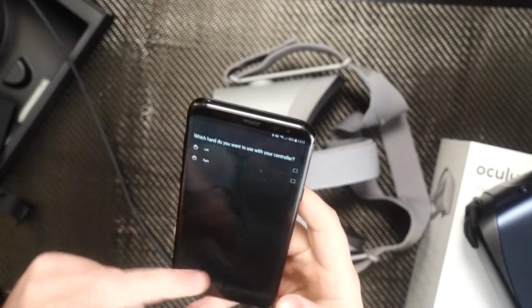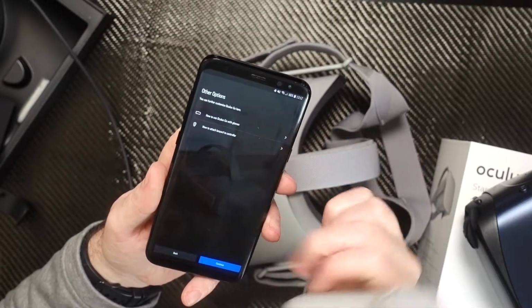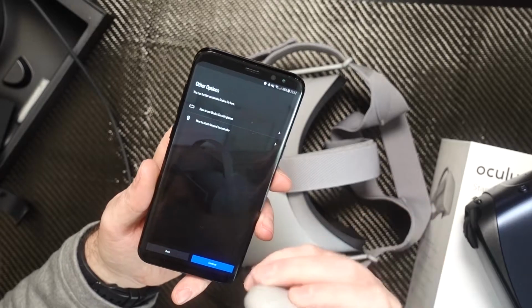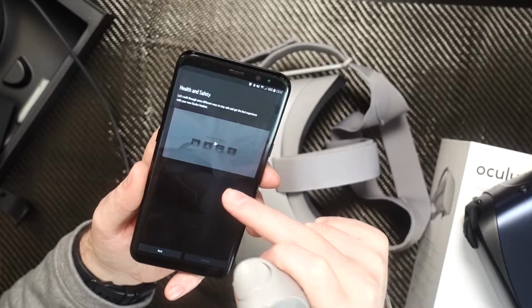Do you use it left or right-handed? We'll use it right-handed. And then we go to the next screen, some guides on how to use it with your glasses and how to attach the lanyard to the controller, which isn't rocket science, but just in case you need to know that's there. Health and safety briefing. Oh, we're going to have to watch this.